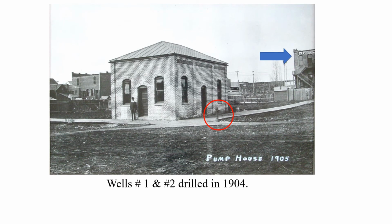Well, this is what the pump house looked like. It's the same pump house we have today, where wells number 1 and 2 were drilled in 1904. And I show you, right, fire hydrants were important because there's one sitting right there. There's the Conant building that we mentioned earlier.